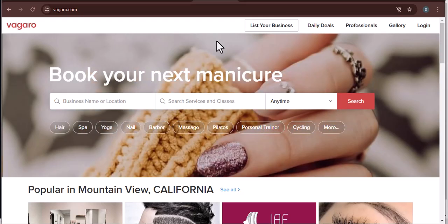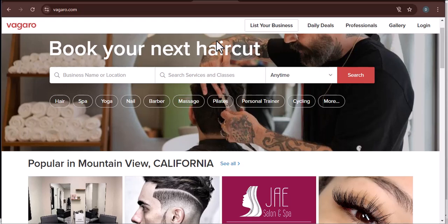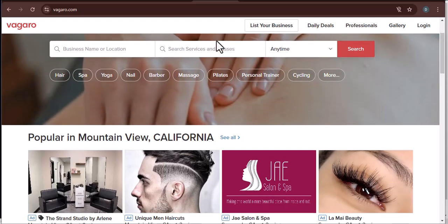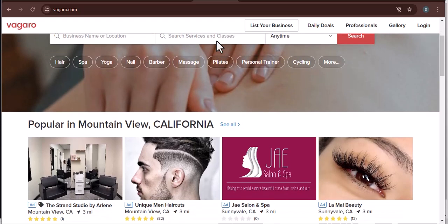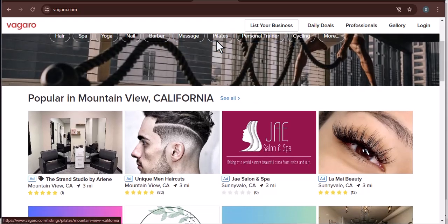The reality of merging Vagaro accounts. So, can you merge Vagaro accounts? The straightforward answer, as of now, is no. Vagaro does not offer a direct feature to merge two existing, separate accounts into one unified account.